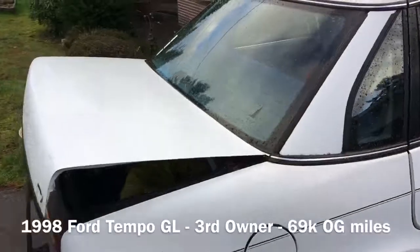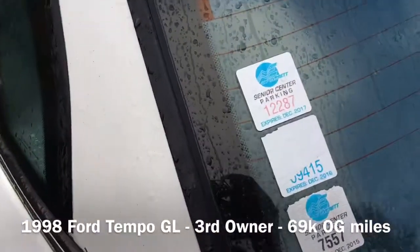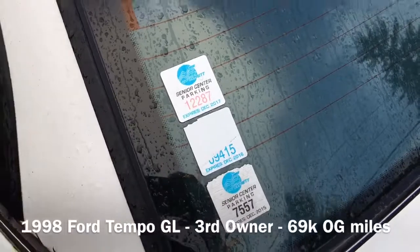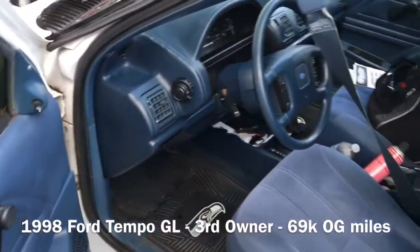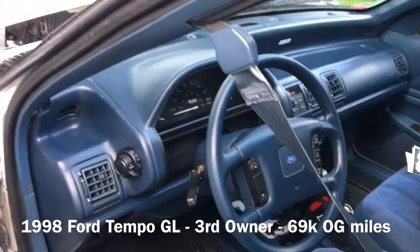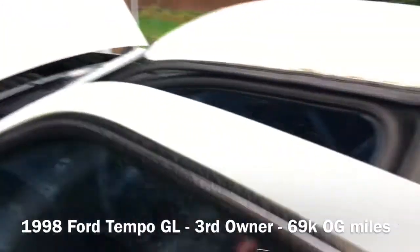Oh, another thing, I thought that was funny. So you know it came from an old lady when you got senior center parking permits. Yeah, everything works for the most part. I mean, everything works, has cruise control. I was happy about that. The instrument panel doesn't light up, so I'm thinking it might be a fuse or something like that. I'll dig into that and kind of see.